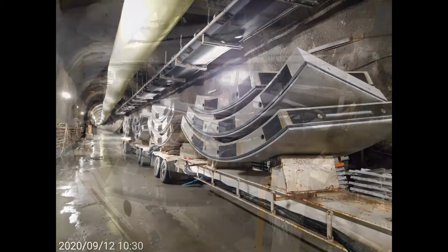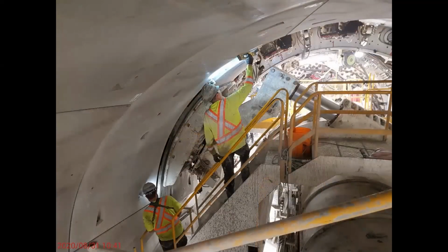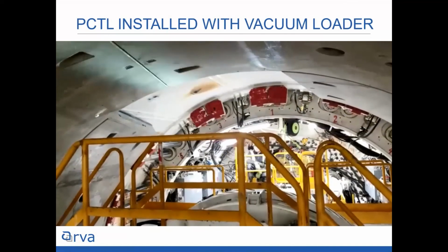Of course, once the precast tunnel lining gets to where it's going, it needs to be fed to the front of the tunnel boring machine. And in this case, vacuum loaders and unloaders were used. And once it gets to the front, they had to orient it in the right location and lift it into place. So this is going to show a quick video of what that looks like.